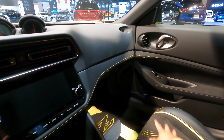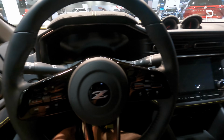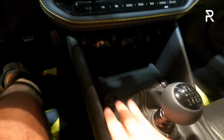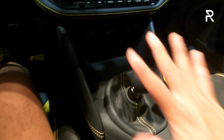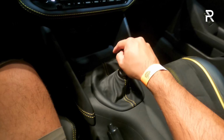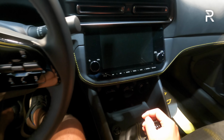Now, in terms of the materials, the dash obviously is new, and this is supposed to be a concept, but it looks like I'm sitting in a production car. I do like the design of the new steering wheel. The start-stop button is over here by the shifter. Speaking of the shifter, you have the rev match function, and this center console looks pretty much the same. I love the feel of this shifter. It's a really nice feel to the 6-speed manual. And the fact that Nissan's going to offer a stick is a one-up on the Toyota Supra, which only comes with an automatic for now.